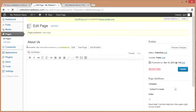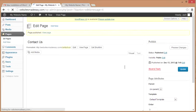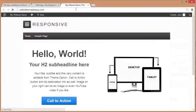and then click add new, and we're going to make a second page called contact us. Again, press publish, and we'll add stuff to those pages and mess around with them in a minute. If we go back to our website here and refresh, on the menu here, we should have the home page, the about us page, and the contact us page.